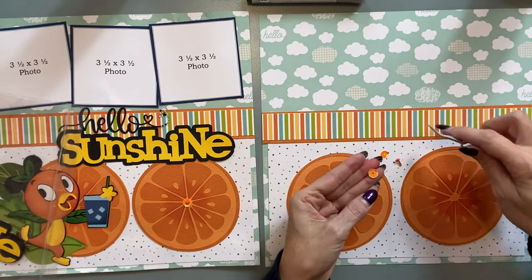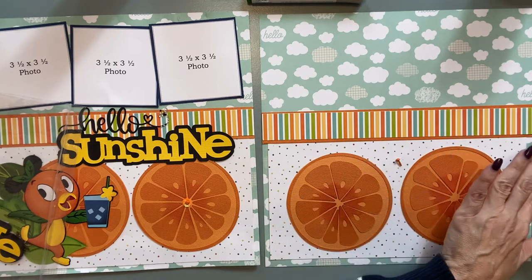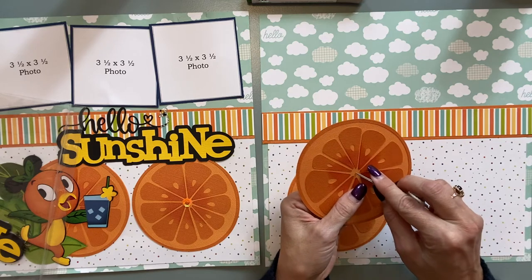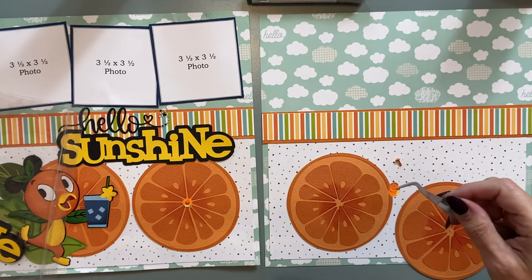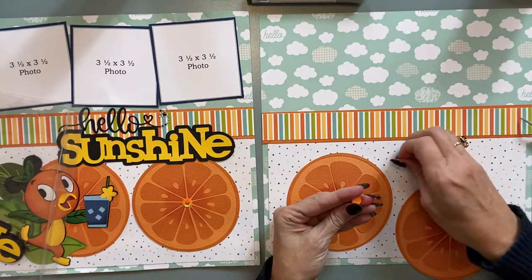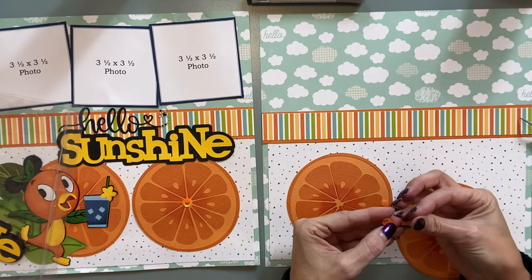All right, so just like in the first one, we're going to layer those together. I'm going to go ahead and poke my circle so that it's all ready to go. Then we're going to layer those two tiny little sequins together and add the brad through the sequins, maybe.